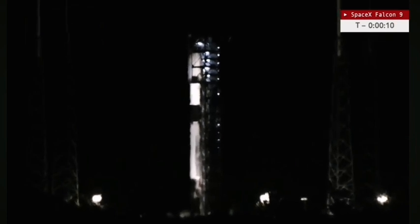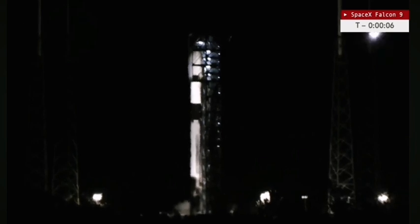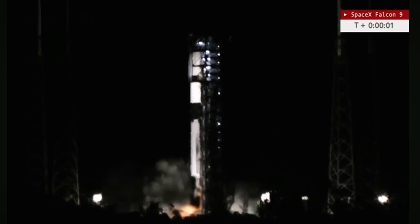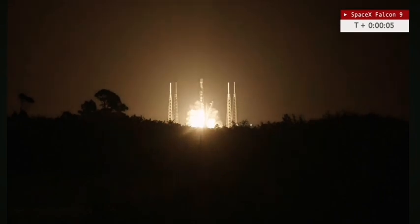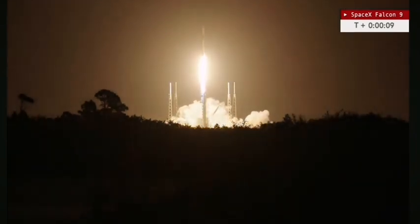And here we go. In 10, 9, 8, 7, 6, 5, 4, 3, 2, 1. Engine ignition and liftoff. Liftoff of booster 1058 going for its 18th launch to date, supporting the Starlink 6-26 mission. Now 15 seconds into flight.